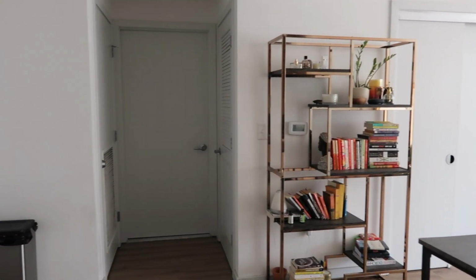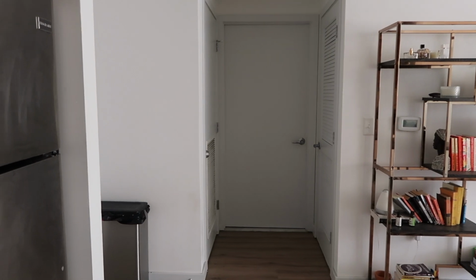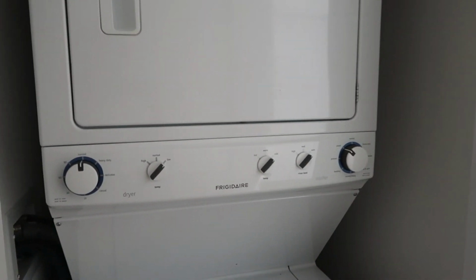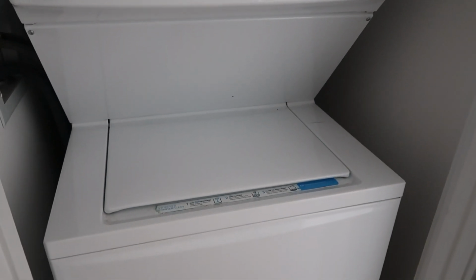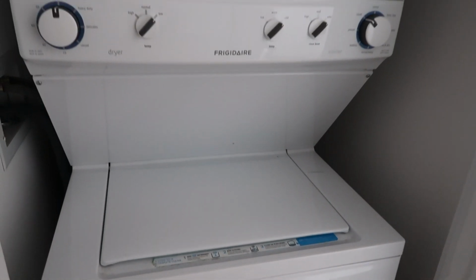To the left of the kitchen is the in-unit washer and dryer, which is truly such a convenience, but I'm definitely guilty of leaving my clothes in the dryer until I have to put them away. It's not the best habit.